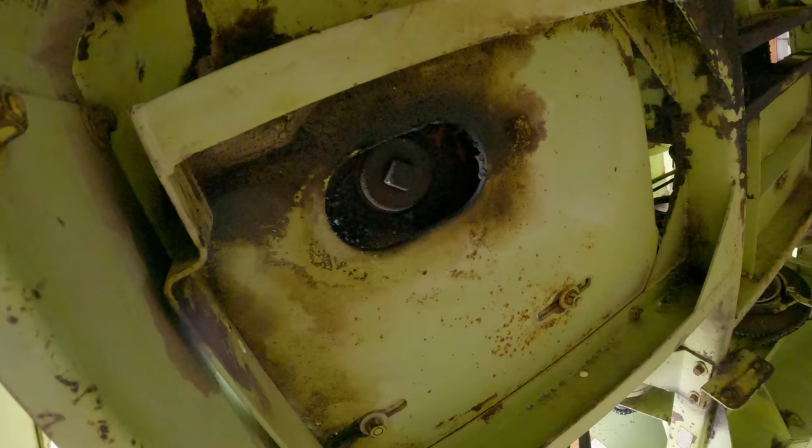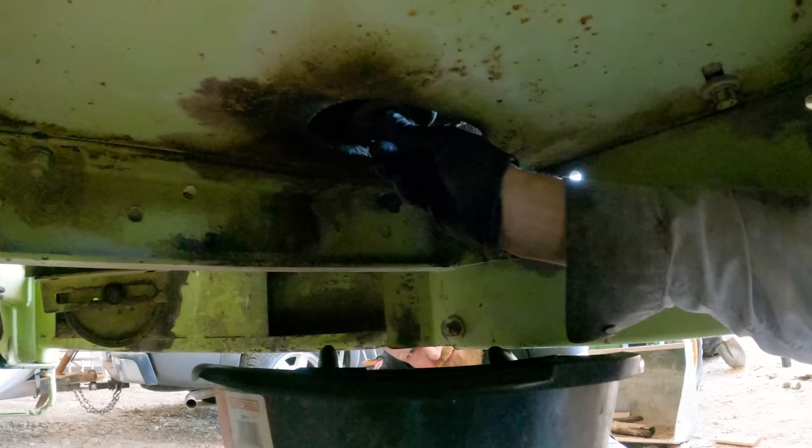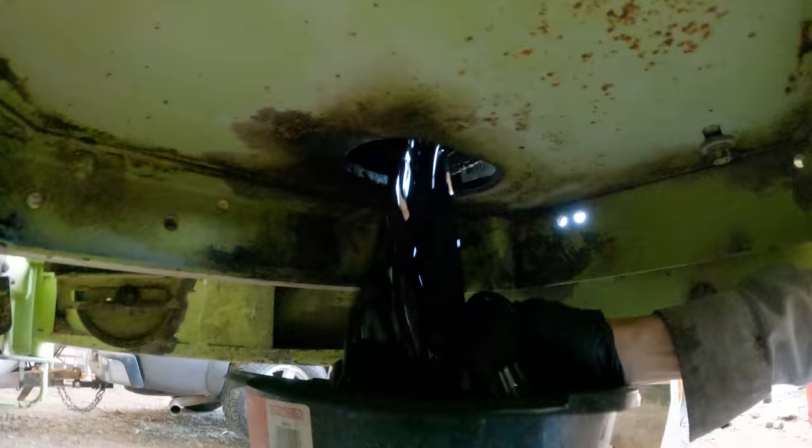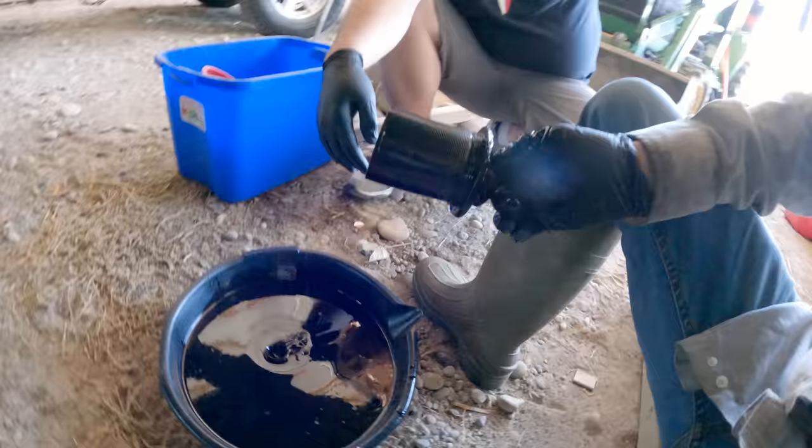It's gotta be the oil drain, right? Look at that thing. It's a freaking 2-inch oil plug. Oh yeah, there it goes. Oh my gosh. That's a lot. Oh, apparently it's a screen too. Oh, that's kind of cool. Yeah. Okay. Wow. That looks pretty black.